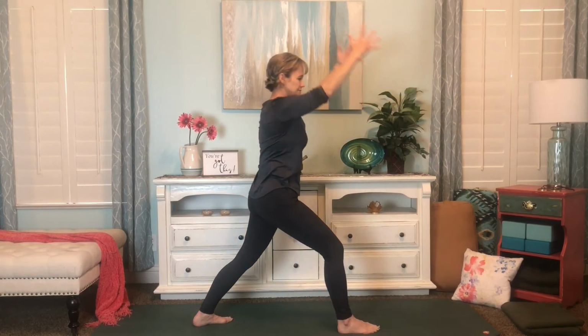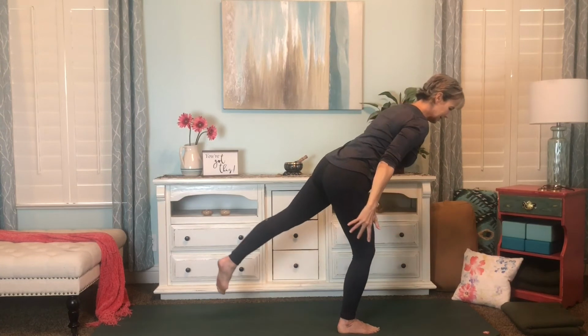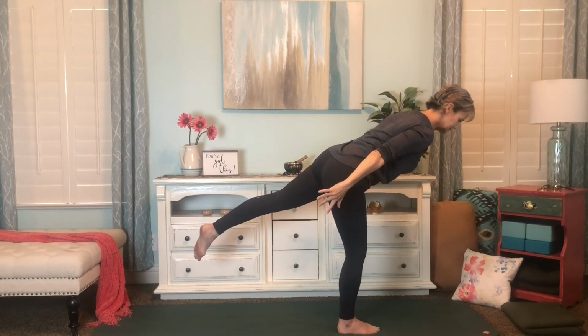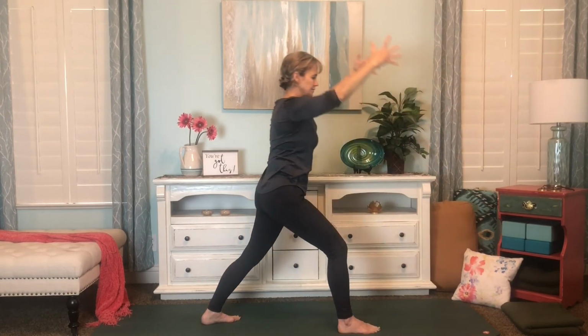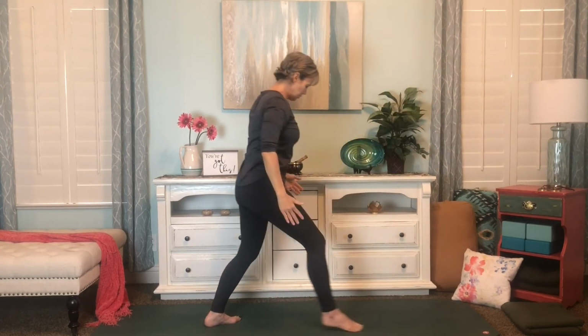Inhale back. Exhale, shift forward, find some balance. Inhale back. And this time we're going to stay in the pose as we come forward.